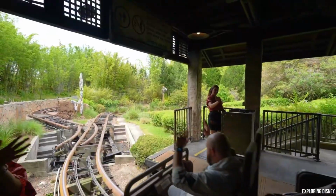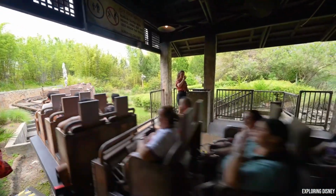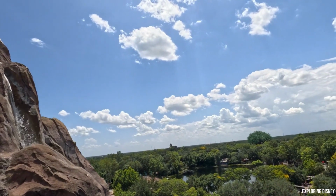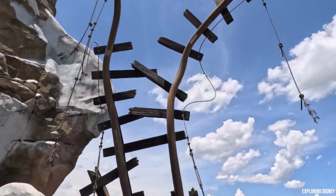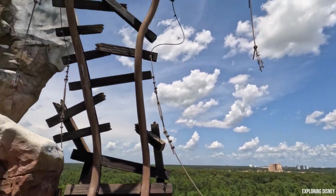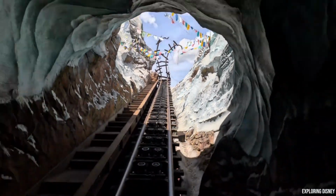Once you board your train, you'll leave the Tibetan village behind and begin your ascent into the Himalayas. At the peak of Mount Everest, an ominous sight awaits. A set of broken tracks blocking your path. There's no way forward, so the only way out is backwards. Suddenly your train plunges backwards through the darkness, spiraling into a twisting helix that makes you feel like you're going upside down.